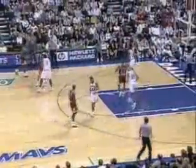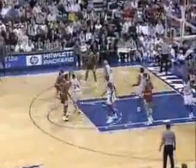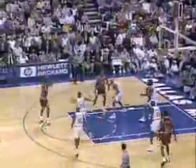Pip bounces it to Rodman. MJ. From 16, Michael. 30. 78-65 now is the Bulls' lead. Steve Kerr moves it up the floor. MJ from 16, nope, had to pass it, got it back, he'll shoot this one and hit that again.